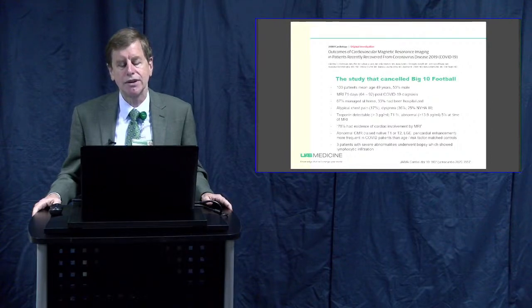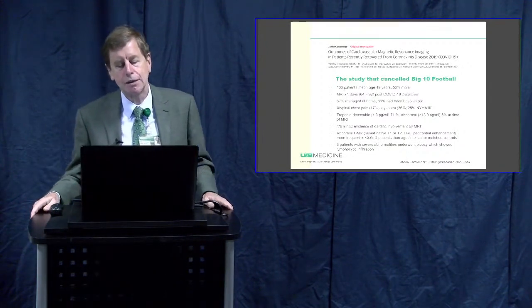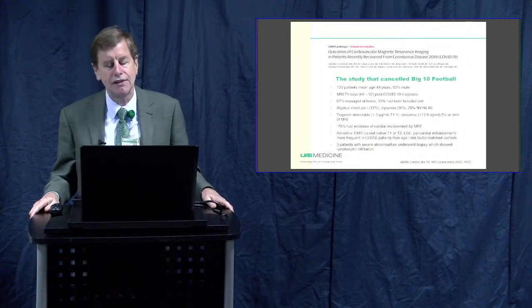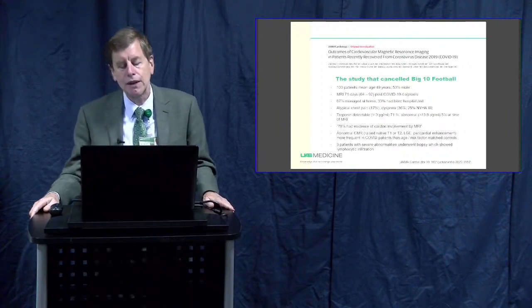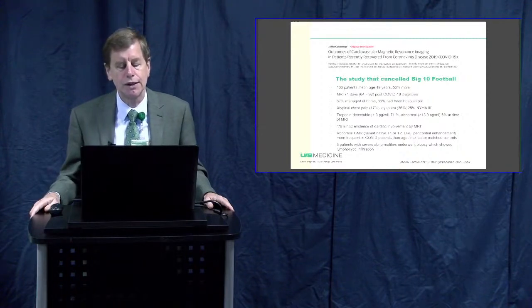17% had atypical chest pain, 36% had dyspnea. At the time of the study, which again was 71 days after the diagnosis, troponin was detectable, with more than 3 picograms per ml in 71%, but only abnormal, that is more than 99th percentile, in 5% at the time of the MRI. So most of these patients did not have evidence of active ongoing myocarditis, or I shouldn't say myocarditis, myocardial injury at the time of the MRI.